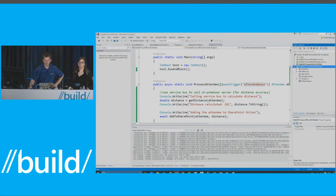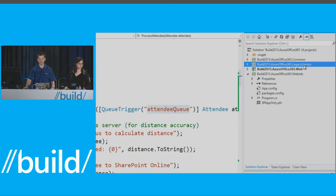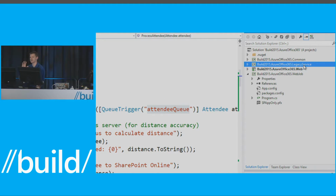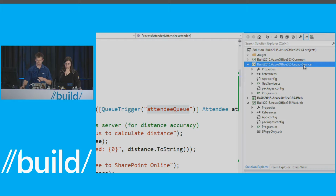So going back to my solution, I have a couple of things I want to point out. One is I have this thing called legacy service. And this is just basically a mock-up of what some legacy service that you might have is. The key for you to do this with service bus is you do need to wrap whatever service you have behind a WCF endpoint. That could simply call another service once you do it, but ultimately that's how you configure this. So in my legacy service, you can see I have this thing called a Geo Service.